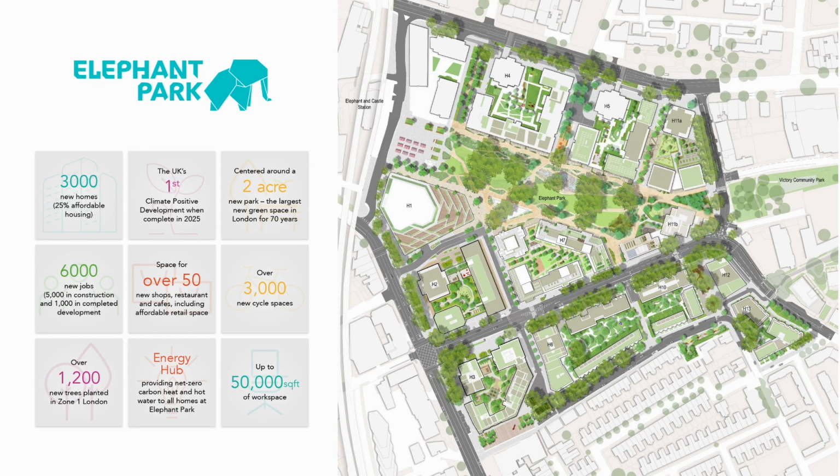Elephant Park is a residential development in South London, in Elephant and Castle. It's on the site of the former Haygate estate, which was a council estate built in the 70s, that's undergone a massive regeneration project led by Lend-Lease, who are our client, delivering 3,000 new homes, many jobs, and all of that new residential development is built around a new park which sits at the heart.